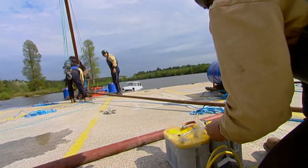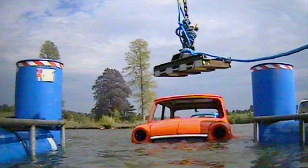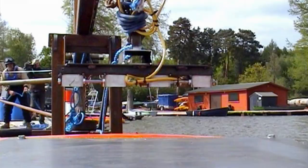Brown's out, isn't it? No, it would normally be the other way around. Brown would be positive. Seems to be positive for the team, though, as they're right on course for the first Mini. There she goes.